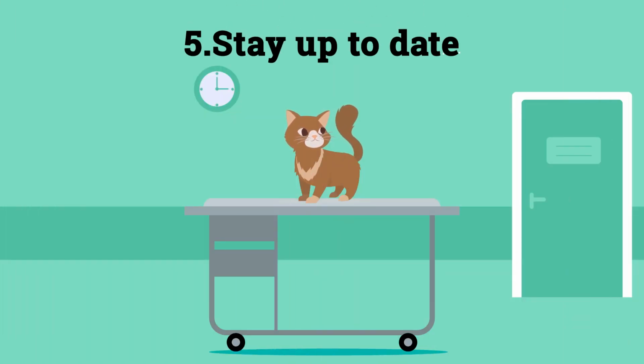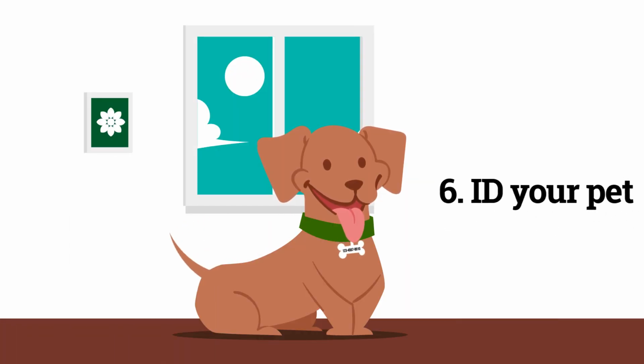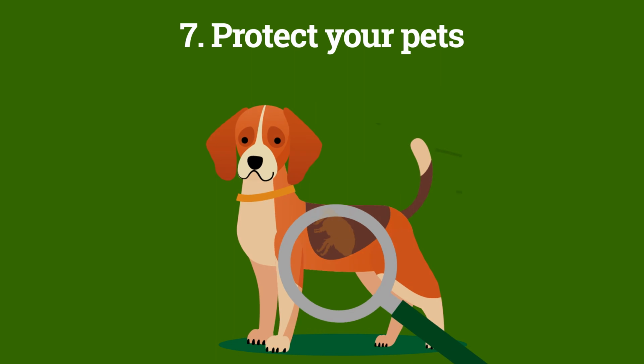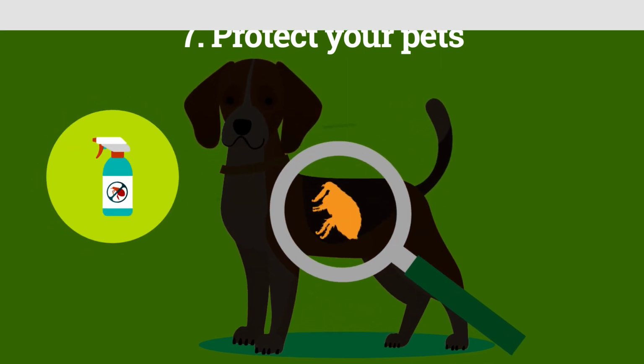5. Stay up to date. Confirm that your pet is caught up on vaccinations and shots. 6. ID your pet. Add your cell phone number to your pet's ID tag. 7. Protect your pets. Make sure your pets are treated for fleas and ticks.